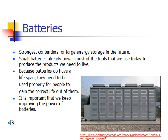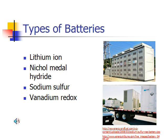Batteries. Batteries are the strongest contender for large energy storage in the future. Small batteries already power most of the tools we use today to produce the products we need to survive. Because batteries do have a lifespan, they need to be used properly for people to gain the correct life out of them. It is important that we keep improving the power of our batteries. Some of the specific types of batteries for energy storage include lithium-ion, nickel metal hydride, sodium sulfur, and vanadium redox.